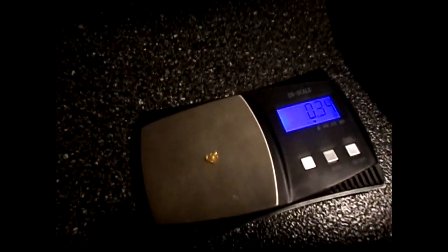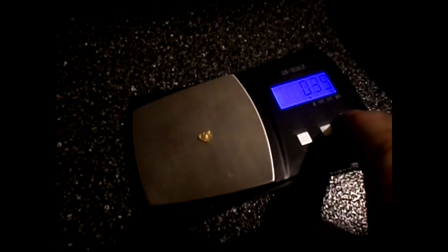That's a nice one, and I did see other gold in there too, but I'm getting really tired. So, thank you, Secret Creek Prospecting. I wish this camera would focus better.